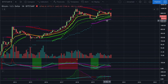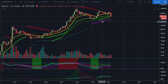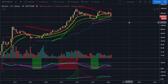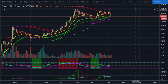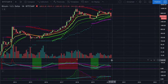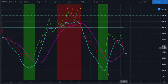We had 1, 2, 3, 4, 5, 6, 7, 8, 9 green months right here. So realistically, I would expect 6 red dots to 12 red dots. That's 6 to 12 months before we're able to take out the parabolic SAR, which will start accelerating to the downside. So that's my legitimate long-term price prediction on these markets.